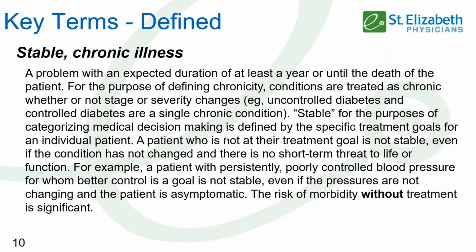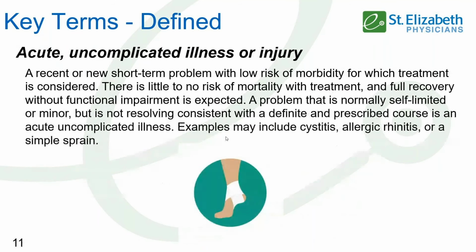So an example of an uncontrolled patient would be a diabetic. So you've got a persistently poorly controlled hypertensive patient or a diabetic patient for whom better control is a goal, but the patient's not unstable. So even if the pressures are not changed in the patient and the patient's asymptomatic, the risk of morbidity without treatment is still significant. And so just because they're not symptomatic doesn't necessarily mean they're considered stable.